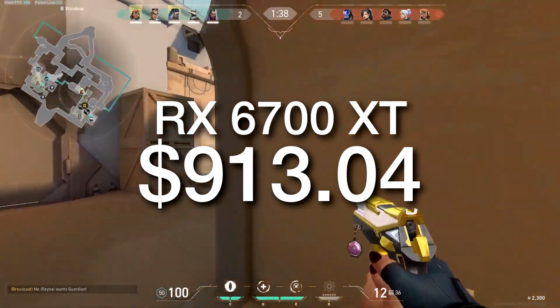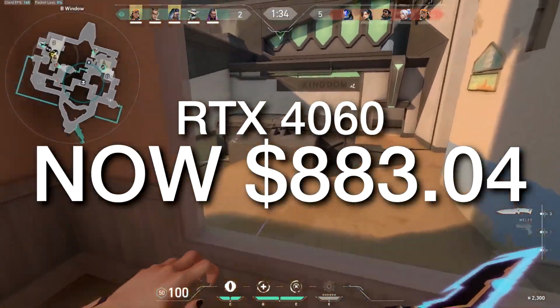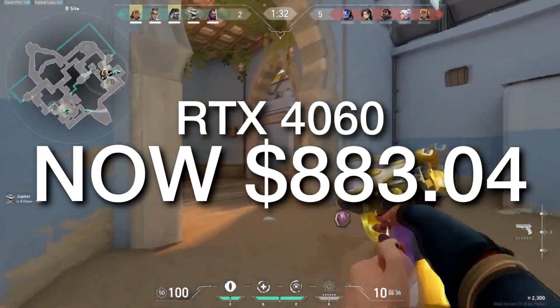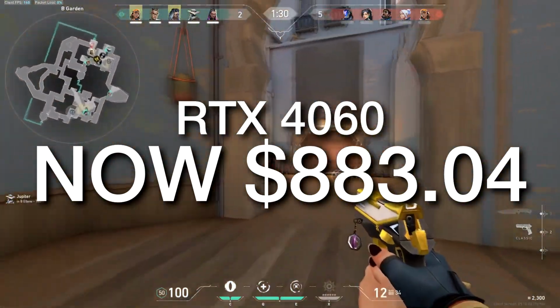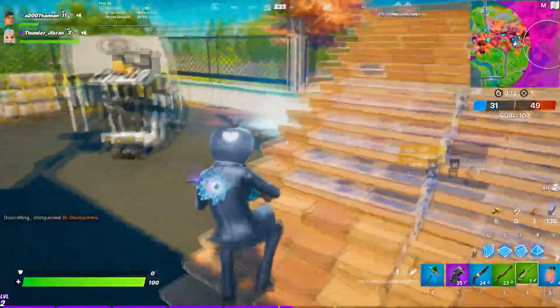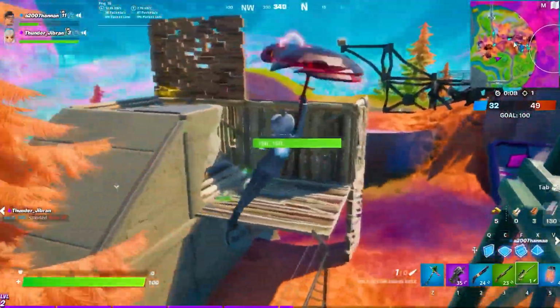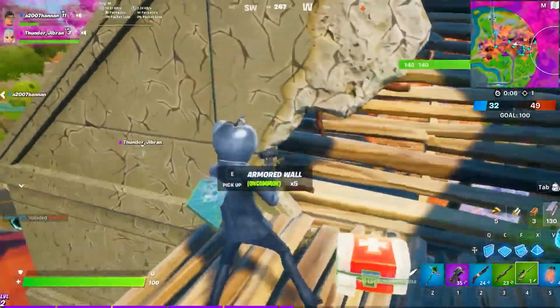The total price for this one is $930 if you go with the 6700 XT, but if you end up going with the RTX 4060, it's going to end up costing $908 when I'm recording this video. Moving up a tier, we have the 360 plus FPS on average gaming PC. This one is going to be able to average over 360 plus FPS on esports titles with no issues.